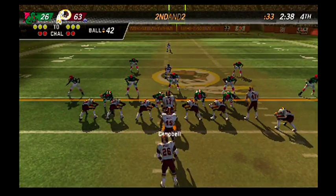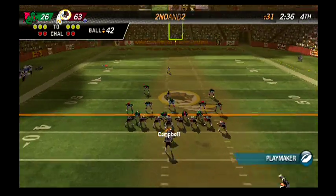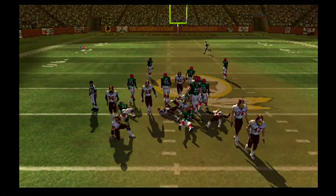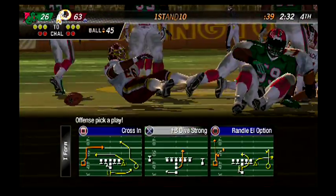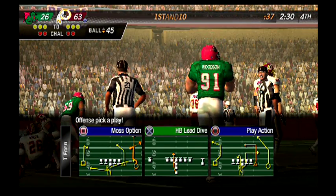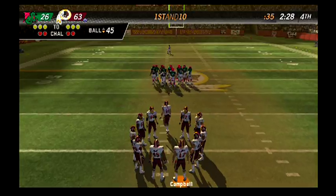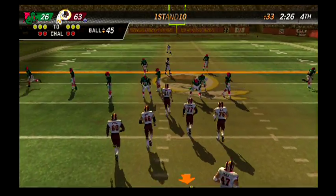They soft, man. The visiting team come out in a 4-3. They give it to the halfback. Number 59 comes up to make the play at the 45-yard line. He picked up the first on that carry.